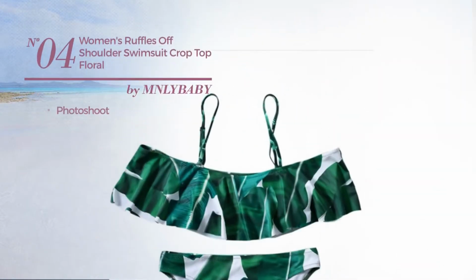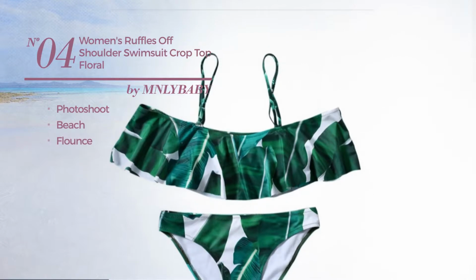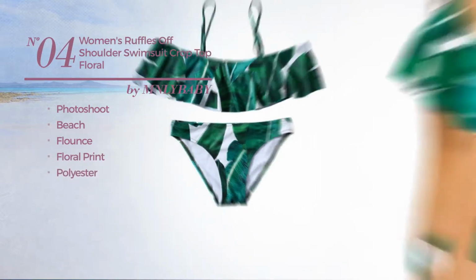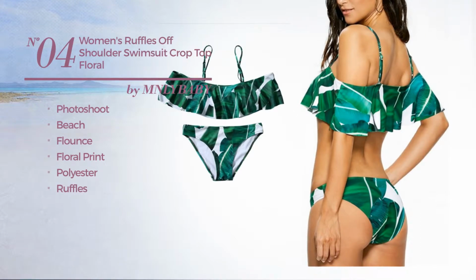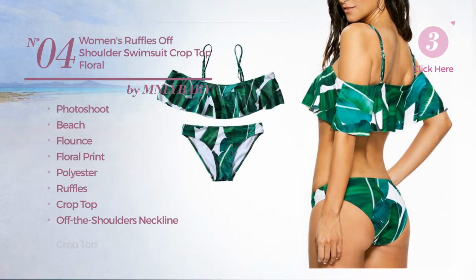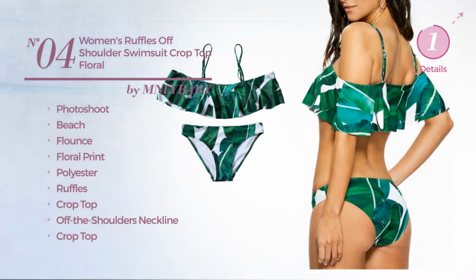Number 4. A photoshoot beach flounce swimsuit. Featuring floral print, produced with polyester, styled with ruffles. This swimsuit includes crop top, off the shoulders neckline and crop top. Available only in green color.